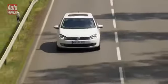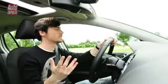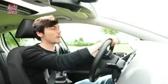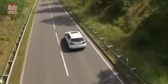But you'll have to be careful not to get too carried away, because although this is supposed to be a car without compromises, that's without mentioning the range, which officially stands at about 90 miles, but if you drive a bit more like I have today, it's probably not going to be much over 60.